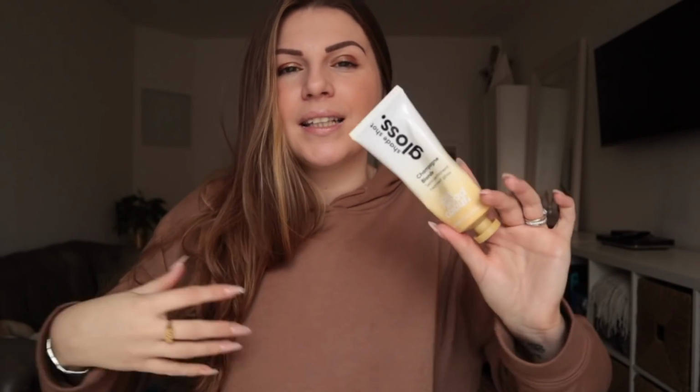This is the Josh Wood Colour Shade Shop Gloss in Champagne Blonde. Big fan. I've used this in a few different colours. This particular one works for my hair right now. It just adds a little bit of a tone. It adds a little bit of something, so it's not just bleach on your hair.